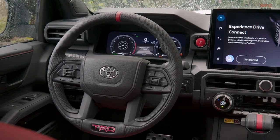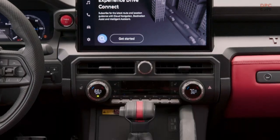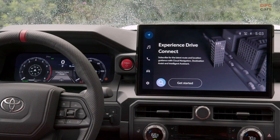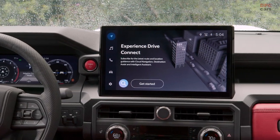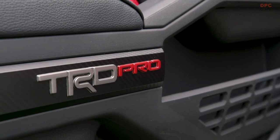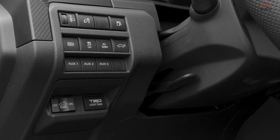Inside, Tacoma complements its capabilities with comfort and premium tech. This starts with a new interior featuring improved front seats with 6 or 8-way adjustment and heating and ventilation functionality on select trims. Additionally, the cabin's low horizontal axis makes it exceptionally roomy, all while maintaining good outward visibility.